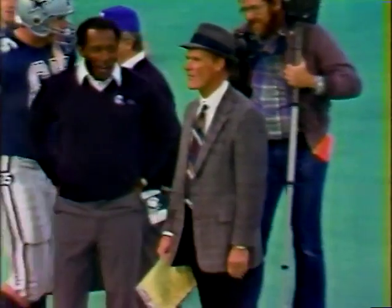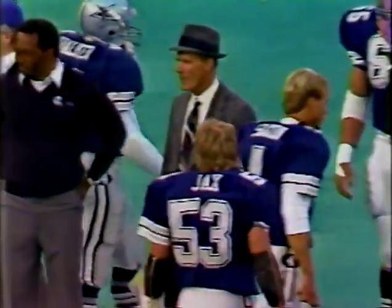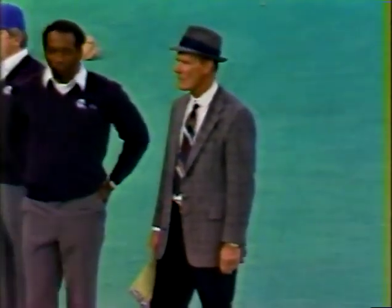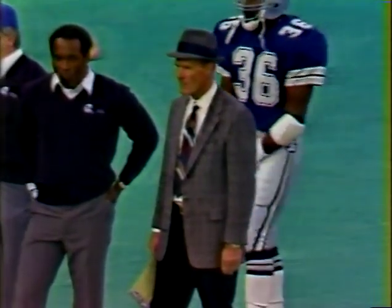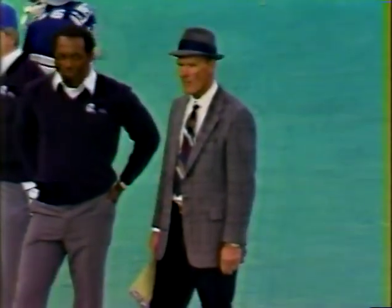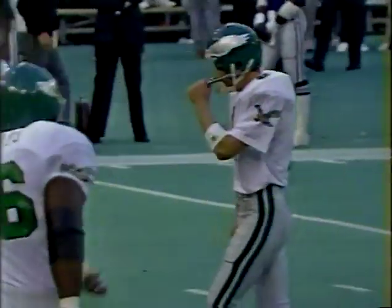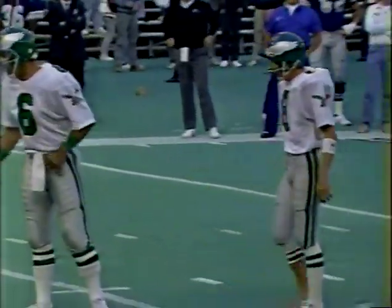Keith Byers capping off quite an afternoon for the young man from Ohio State. A 1-yard touchdown. Buddy Ryan may have just become Texas's public enemy number one. Coach Landry cannot be happy. There you see the look. Just wonder what's going through his mind. McFadden for the point after. Well, it was a creative way to rub salt in the wound. Yeah, that's true.